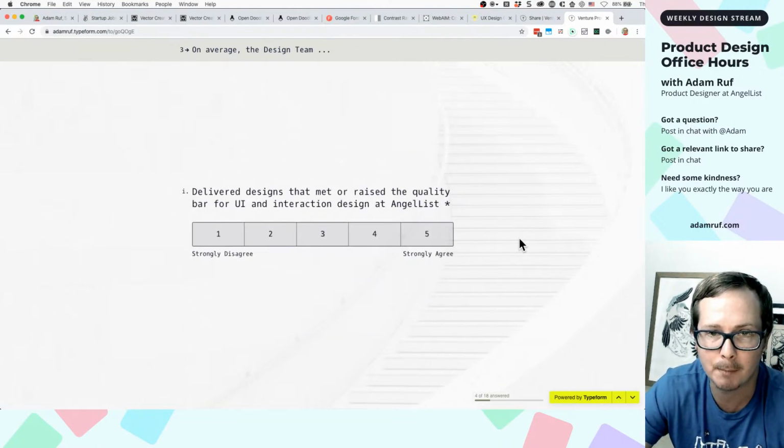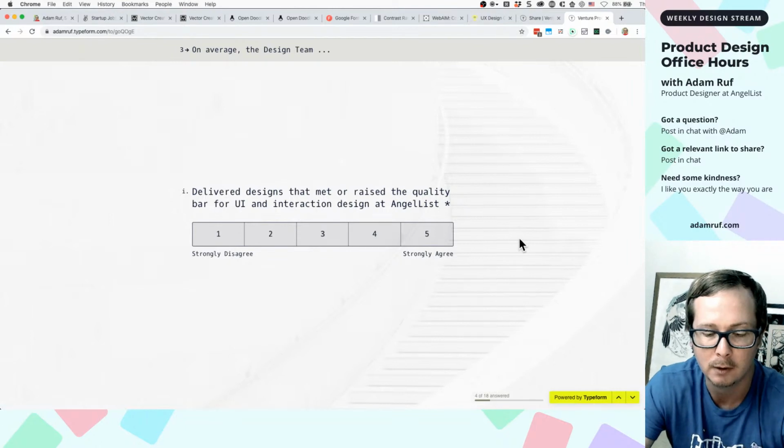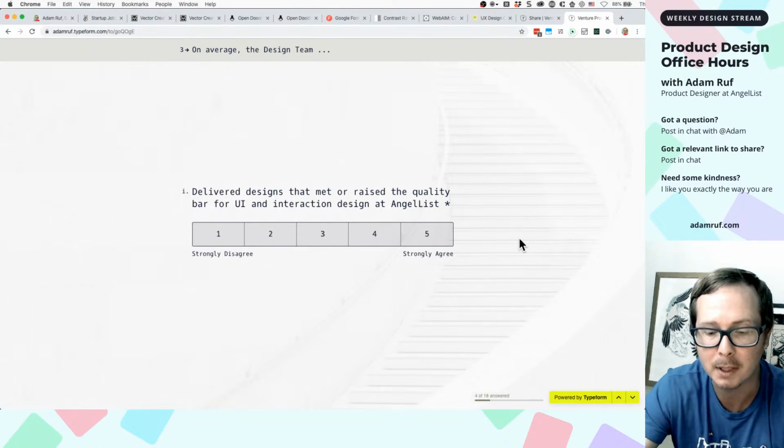Delivered designs that met or raised the quality bar for UI and interaction design at AngelList. So now I'm putting like not only for the venture products, but I'm saying, hey, did we raise the quality bar in these areas for the company, right? Because I think that's something that we want to be driving and be recognized as a company as raising the quality bar.